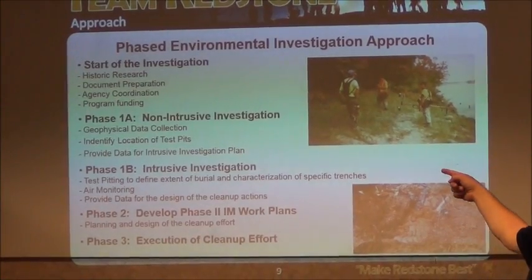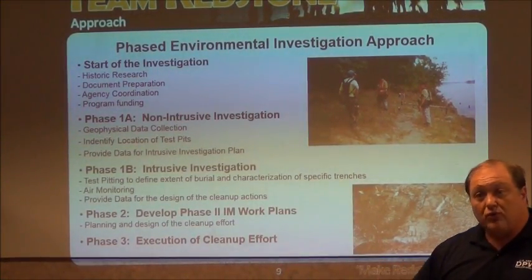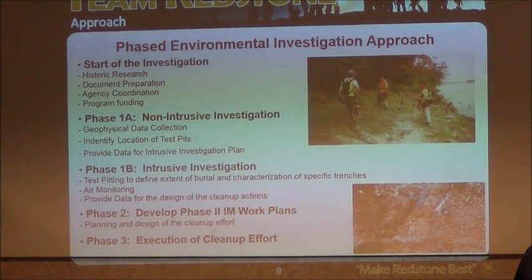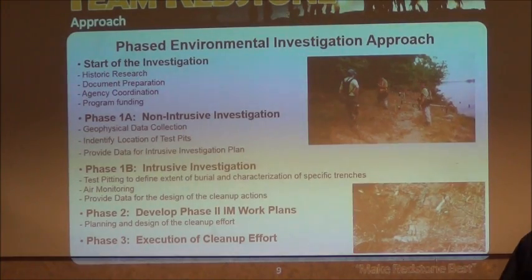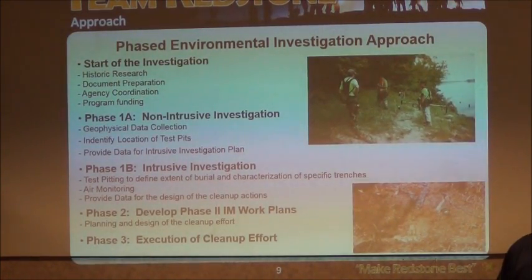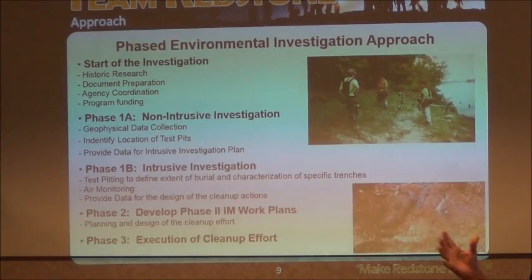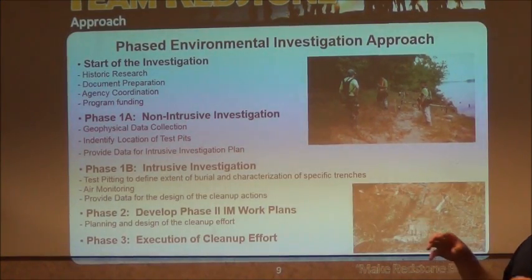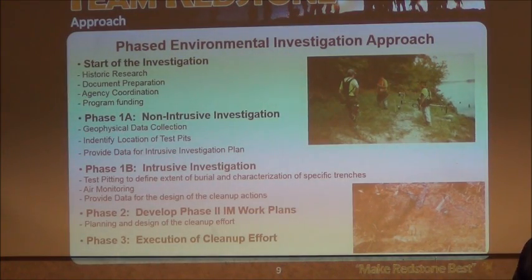So we've got the non-intrusive investigation where we went in and did a lot of historical research. We went to the National Archives in Maryland. We did all sorts of document research, followed the money a lot, travel tickets, trip reports. We looked for anything that said Redstone, Huntsville, Alabama, and found a lot of old maps and a lot of old documents that got us close to where we think all of these things are. Because I mean, they weren't burying bombs willy-nilly out there. So it was pretty good.